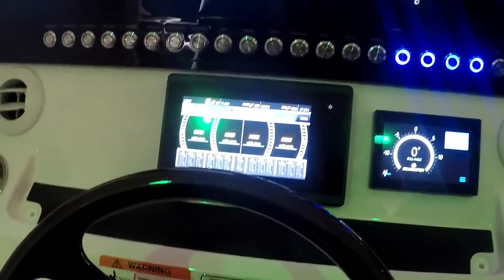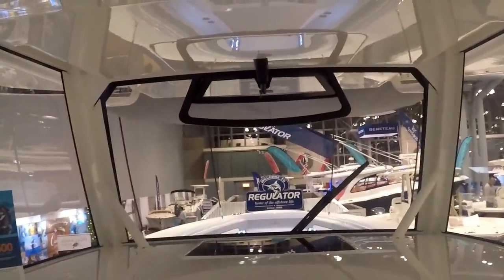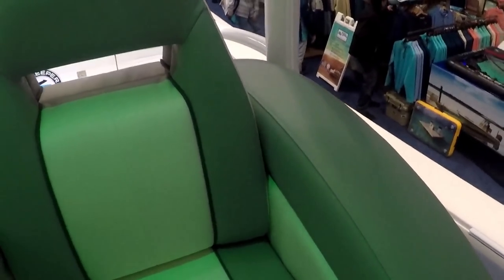Look at the little twin digital shifters. Look at the throttles. Your field of view for such a big boat. I know, you see clearly. You may as well be on a 25. Yeah. I mean, look at this.